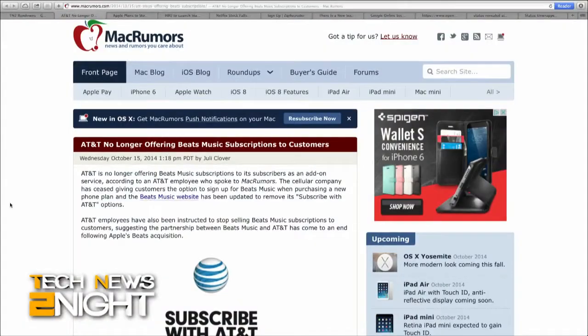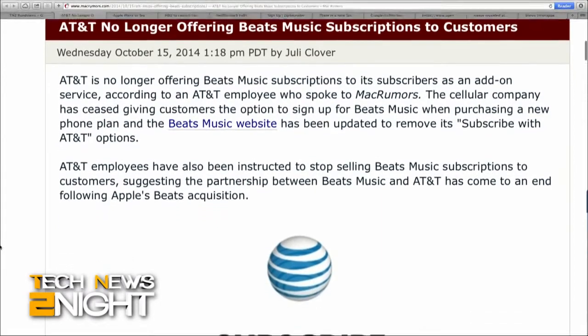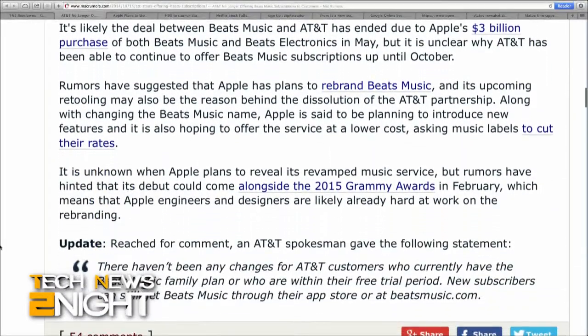An AT&T employee speaking to Mac Rumors confirmed that the company no longer offers Beats Music subscriptions as an add-on service and no longer gives customers the option to sign up for Beats Music with a new phone plan. Beats Music and AT&T, you might recall, had an exclusive deal at one point before Beats initially debuted. But that might be over due to Apple's $3 billion purchase of both Beats Music and Beats Electronics in May of this year. So could Apple be planning to rebrand the whole thing, new Beats Music? Probably not that far-fetched at all.